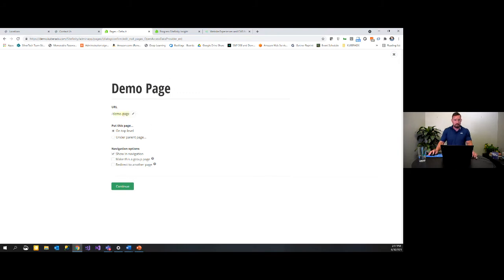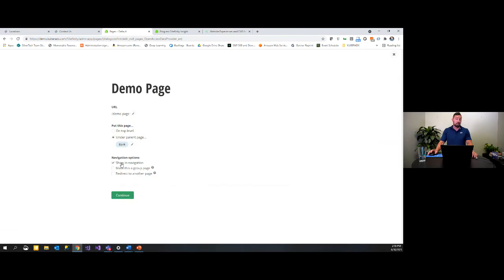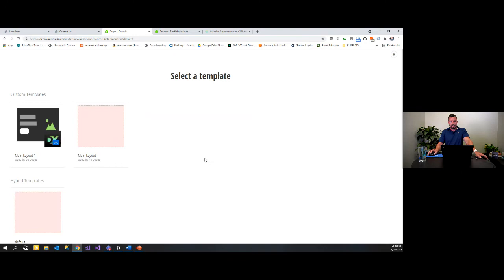I can change the URL if I want to. It's going to live under, we'll put it under personal, bank. Select. I can choose whether or not I want to show it in navigation. So if I'm spinning up like a campaign landing page, I can select don't show navigation, then it won't show up in my menu. Click continue.